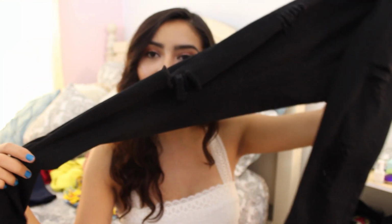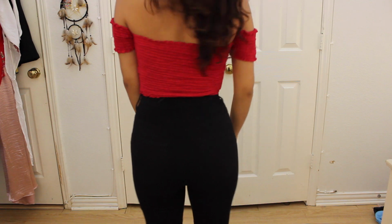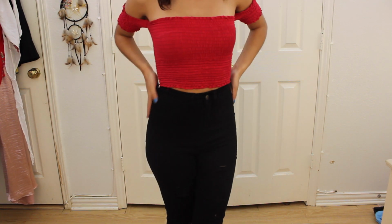This black pair has a few rips throughout the leg and they fit really, really nicely. They do make your butt look good. I got this in a size 3. I was contemplating whether to get a 1 or a 3, and I decided to go with the 3 because they are stretchy, so there's at least some wiggle room.